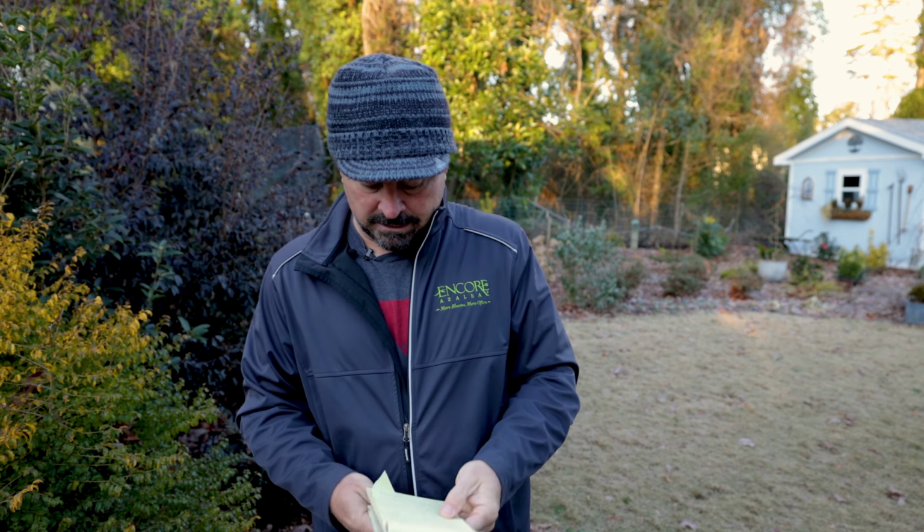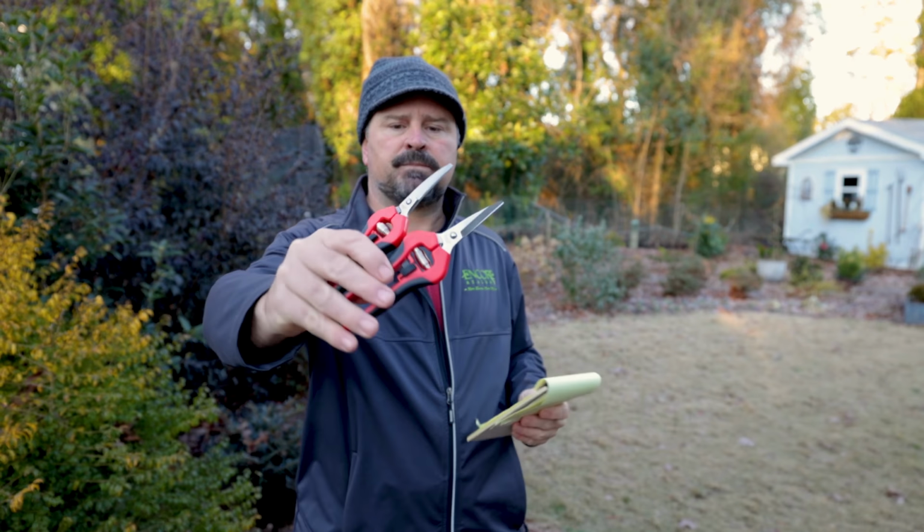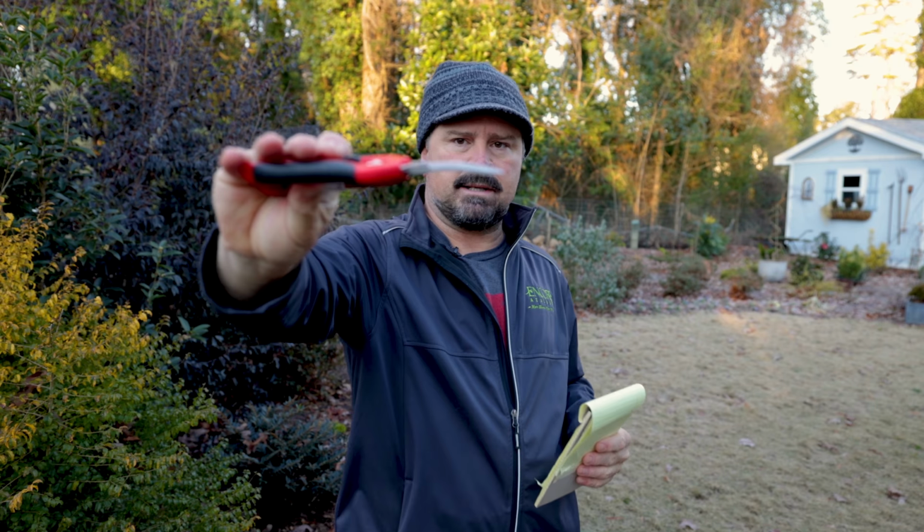Okay, so let's talk about these Corona snips right here. These are actually fruit snips. They've got that little bend in them right there, but they're great for deadheading and doing propagation and that kind of thing.